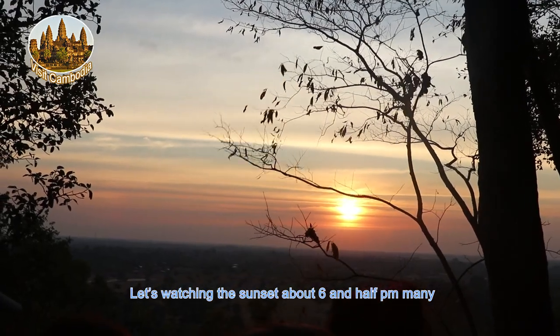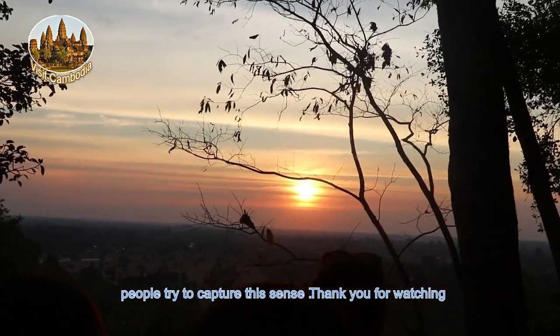Watching the sunset at about 6:30 p.m., many people try to capture this scene.